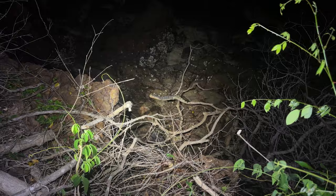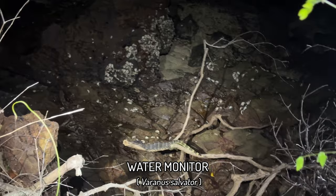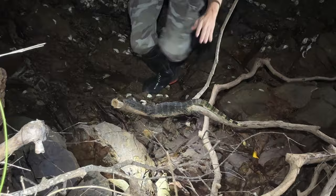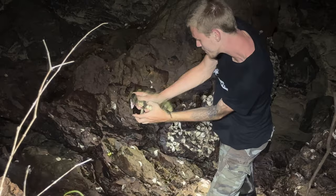Let's go. I just took a look down here and there's a sleeping water monitor. You see it on this branch here? Yeah, sleeping monitor. And it's something the guys have been really, really wanting to catch. Oh, yeah, let's go. David's got it. Oh, and it's spraying. Yeah, it's nearly biting. Did you see that? That was the moment before I grabbed it, it woke up and was about to jump. Oh, yeah. Let's go, bro.